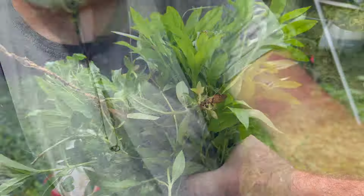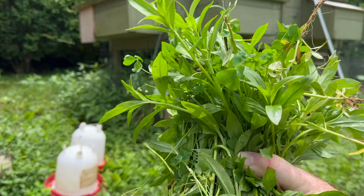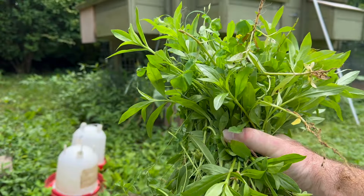And just like that, the corn is done. We've got it all weeded, we've got it side dressed, and it's good to go. So we got the corn all cleaned out. All the big goldenrod and other weeds have been pulled up.